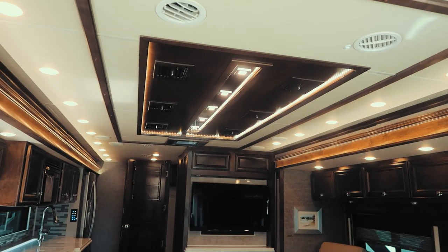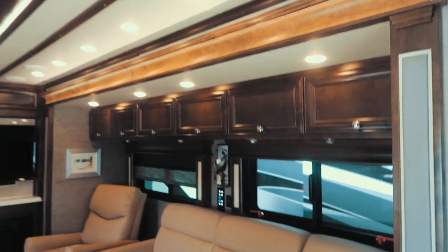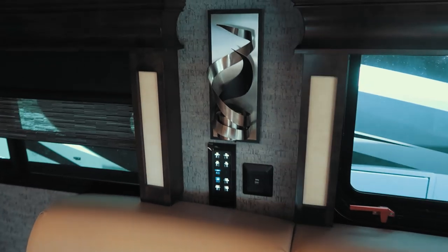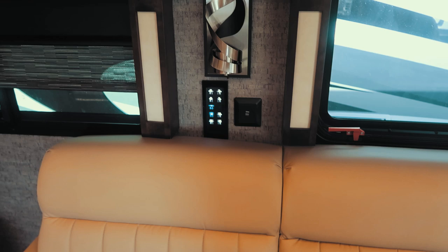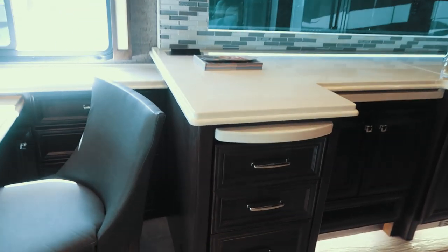These units always have the unique design into the ceilings with lighting and different materials. You see the sconce lighting here on the side is very unique. You don't see that in all of the RVs. Got plenty of USB ports. Soft, overstuffed leather furniture. Separate seating and nice stone countertops with a glass backsplash. Metal fixtures.